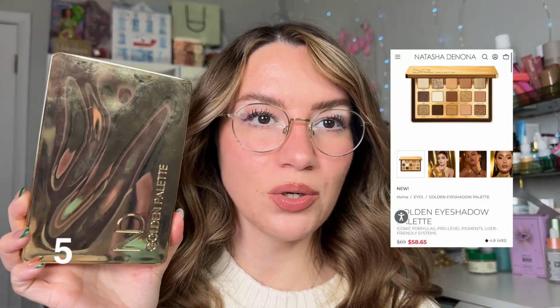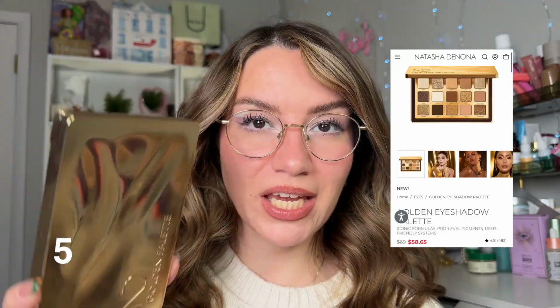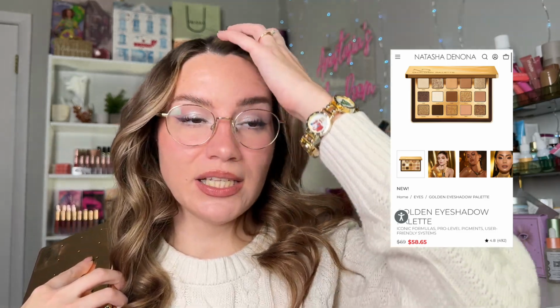So we have the golden eyeshadow palette, which is a palette she came out with this year. This year I was not really happy with their launches, eyeshadow palette specifically. I did like their powder foundation, I did like their highlighters, I did like their lip stuff, but the eyeshadow palettes were kind of not giving.